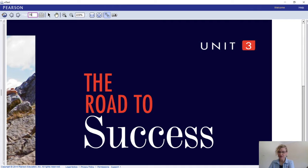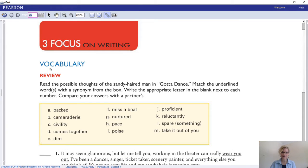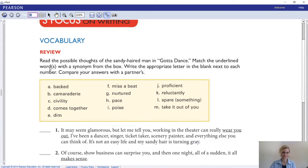Okay, today we are going to look at the Focus on Writing, which is the last part of our unit. So exciting. And we basically are going to do a review of all the vocabulary and go over some grammar today. Okay, let's start straight away.